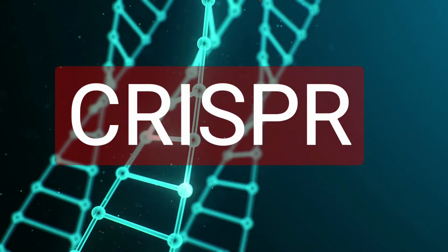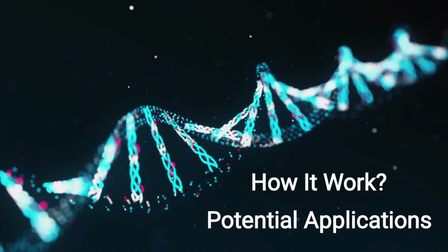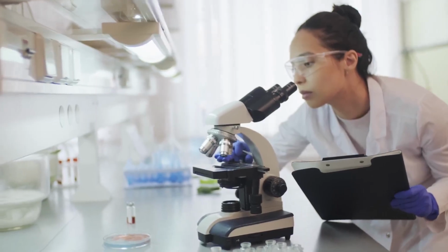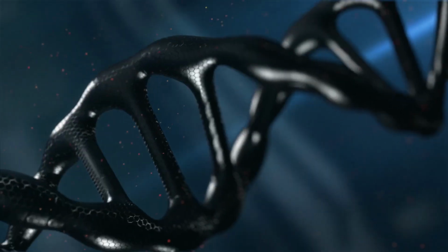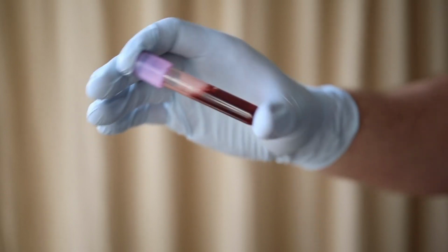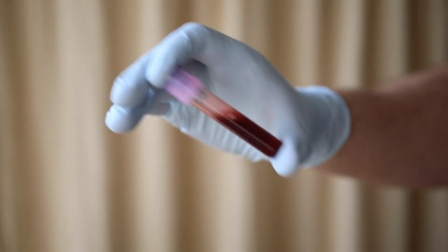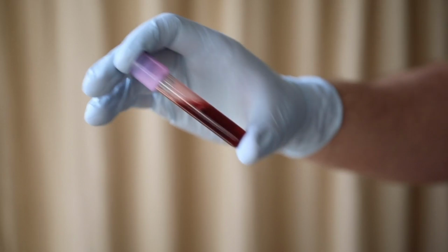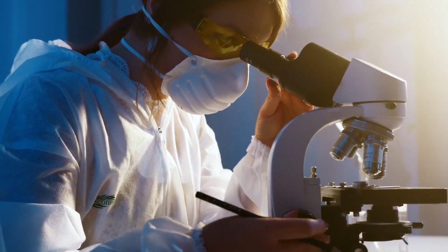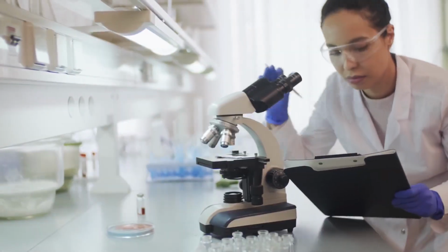In this video, we will be discussing what CRISPR is, how it works, and its potential applications. Let's look at what is CRISPR. CRISPR stands for Clustered Regularly Interspaced Short Palindromic Repeats. It is a type of genetic tool that allows scientists to edit and alter DNA sequences. CRISPR is used to target specific sections of DNA and slices them with accuracy and precision.